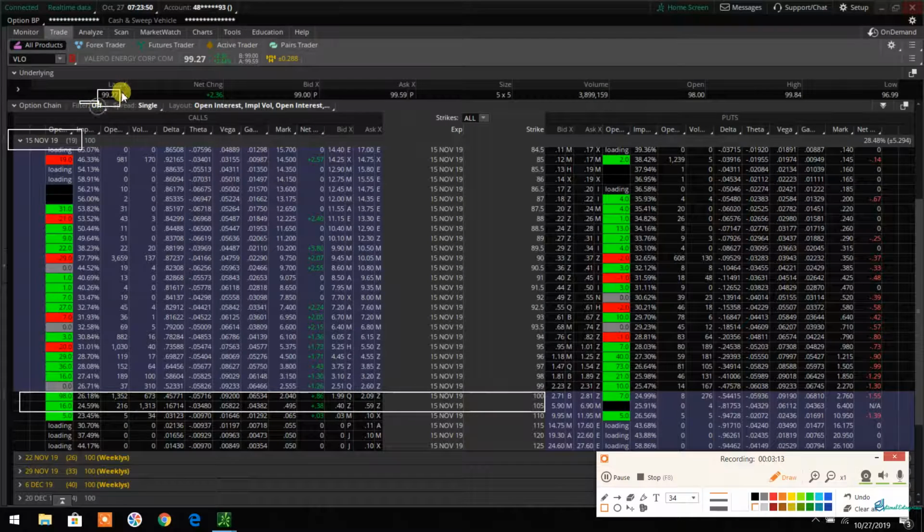Pullback to 97, current underlying is at 99.27. It could just continue up, but after this 100% extension, I think a pullback a couple dollars would be in order for a rise up, and some longer dated options for November 15th, maybe to get in for a rise up to 103.